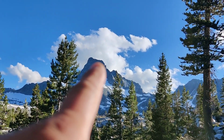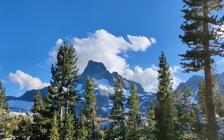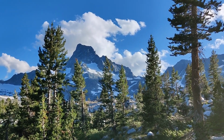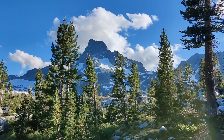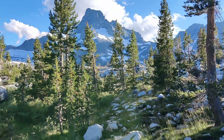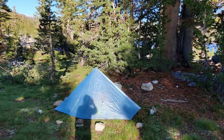We went up there today. Well, almost. I got to about 150 yards below the summit. I decided to stop there, and after hiking for 11 hours and 8.15 miles, we're back to camp. This is my home for tonight.